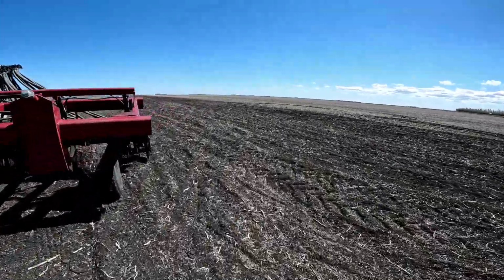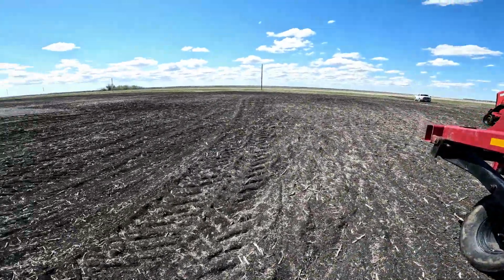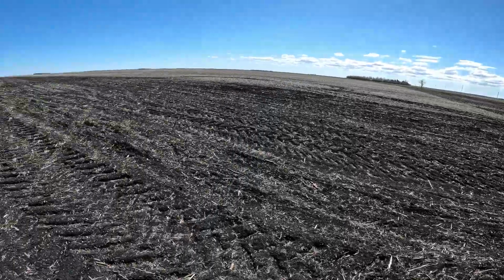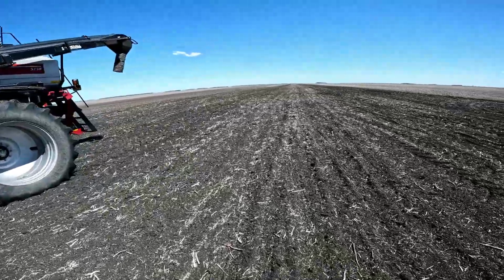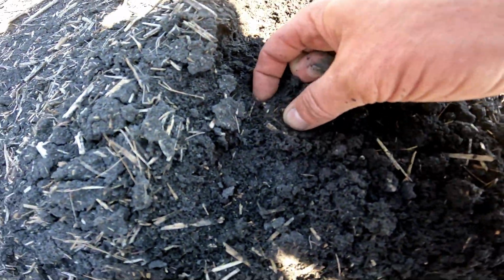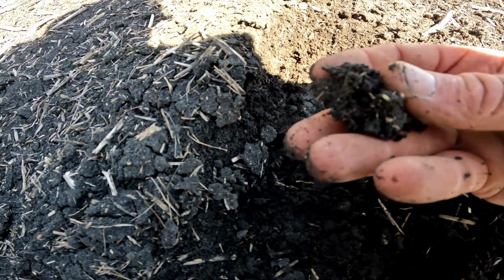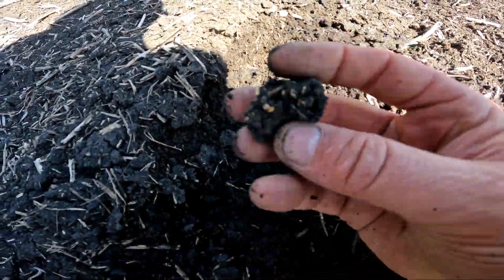So I tried seeding this field last week, and I did about 16 acres, but I was having lots of problems. It just wasn't wanting to work right. So we're gonna dig around here, but I'm guessing that wheat has sprouted pretty good. Right there. You see a whole bunch of them. Right there, lots of roots.